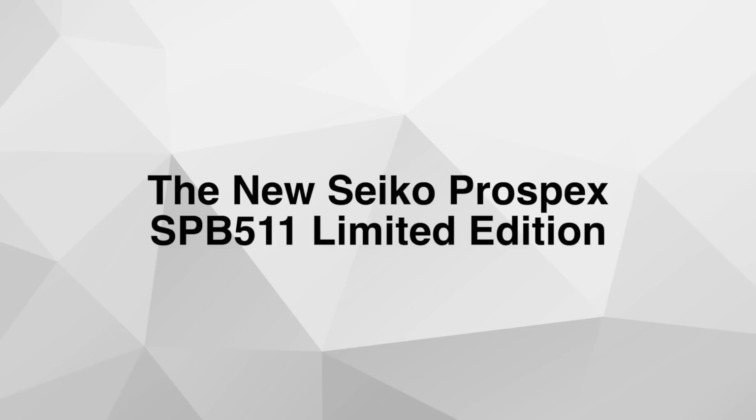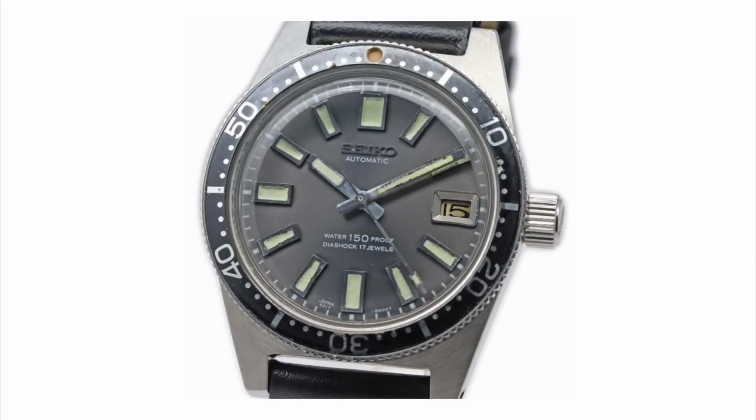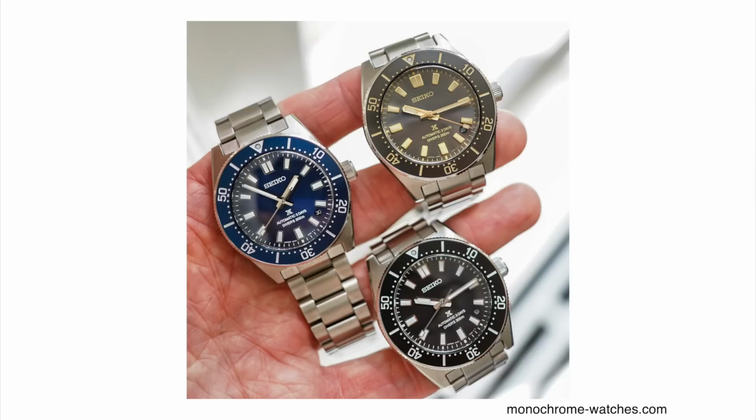First, let's talk about the Prospex Heritage Diver Reference SPB 511 Limited Edition. The SPB line of Seiko watches has been a huge hit. Of course, the design of it is based on the 62MAS reference from 1965. It's believed to be one of the very first diver watches ever, and one of the first Seiko diver watches. And ever since, a lot of diver watches have been based on the same design language. Last year for 2024, they actually updated the line of watches slightly. Very slight changes in terms of the case dimensions as well as the bracelet.